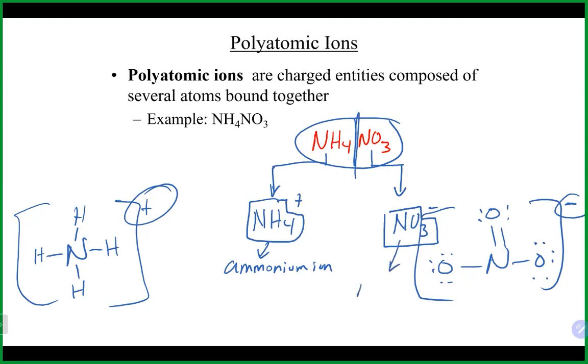NO3 minus is what is known as the nitrate ion. The good news about polyatomic ions is this: you just use the name. It doesn't matter how many of them you have. You pretty much just use the actual name of the polyatomic ion when you go to name it. So that is what we would name this guy. First guy is ammonium, and second guy is nitrate. So this would be ammonium nitrate. We just use pretty much the whole name of the polyatomic ion, and again, no difference if there's one of them or 30 of them. We just use basically the whole name of it in the particular formula.